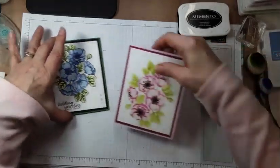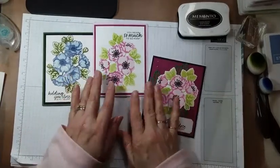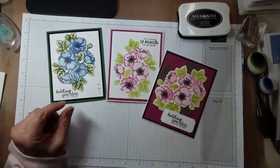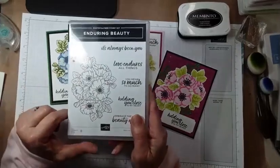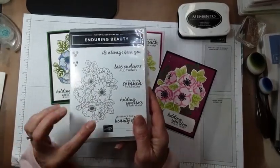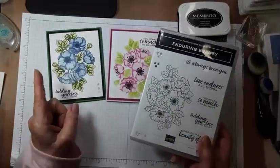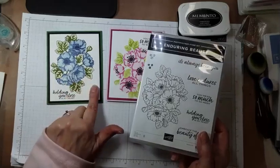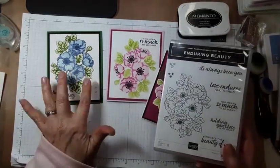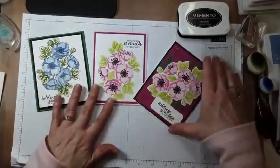So a couple in pinks with no stamp, no background stamp. This one with background stamp. Now I did not get out my Stampin' Blends, but you could so easily stamp this big beautiful flower and color to your heart's content. Okay, and maybe I will, if I can find a few minutes over the next couple of days, I will stamp this a couple of times and I will color it with watercolor pencils and also with my Stampin' Blends. So I will try to get a couple more samples done that I can share with you. But for tonight, this is what we have.